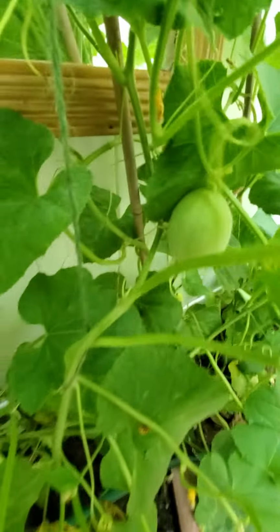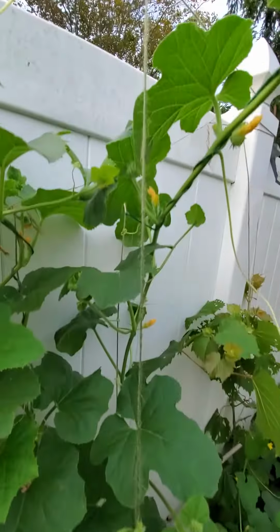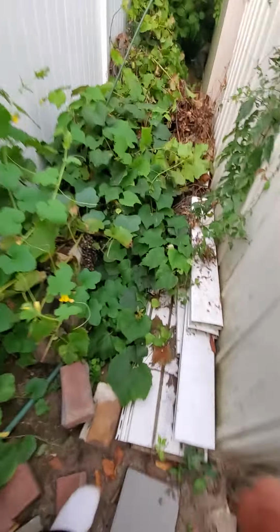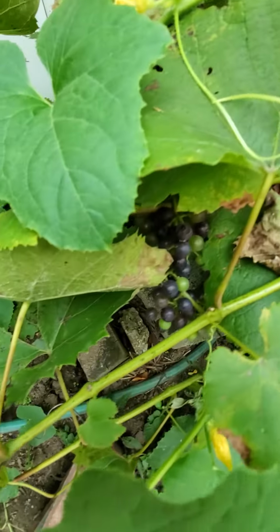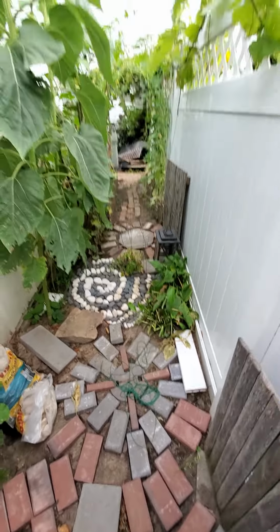I see you right there. Oh, there's another one right there. Awesome. Alright. The unfinished path right here. Some grapes chilling. Pick those later on. Alright. Garden path.